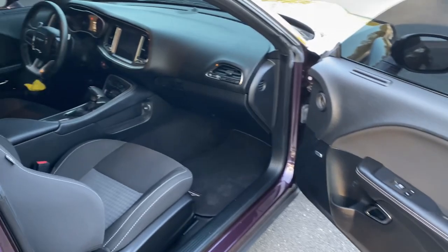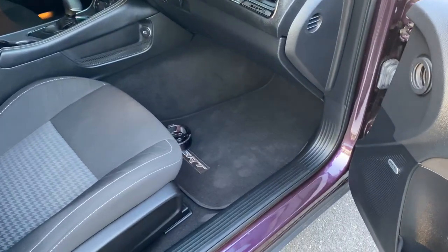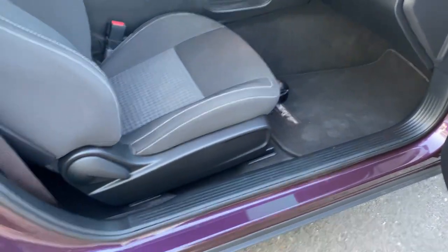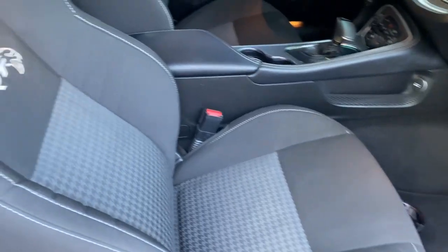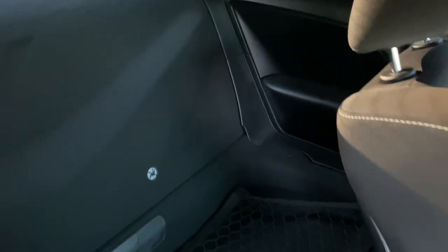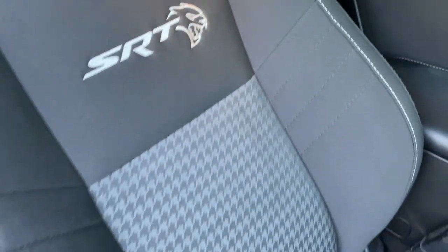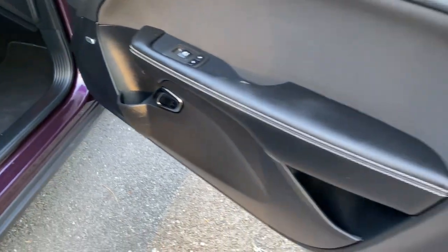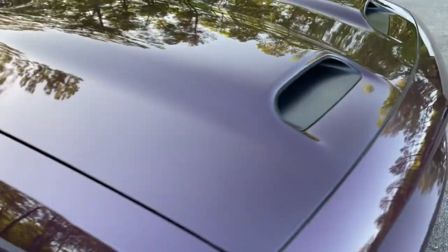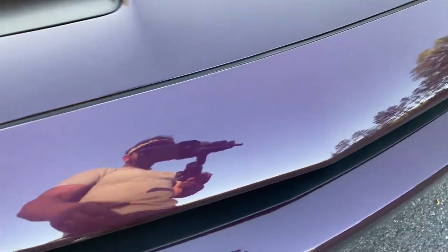Inside's absolutely perfect. That's just some dust from my foot from taking pictures earlier. Does have the deleted rear seat. I mean, I don't see as much as a single rock chip.